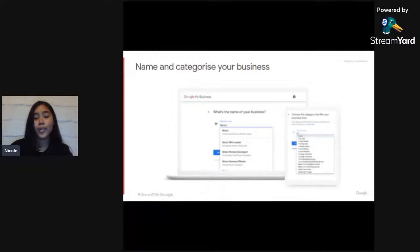Name and categorize your business. Make sure it's unique to your business if you're planning on choosing one. So your category could perhaps be hairdresser or florist or grocer. This is so you can connect with customers who are more likely to visit your business.